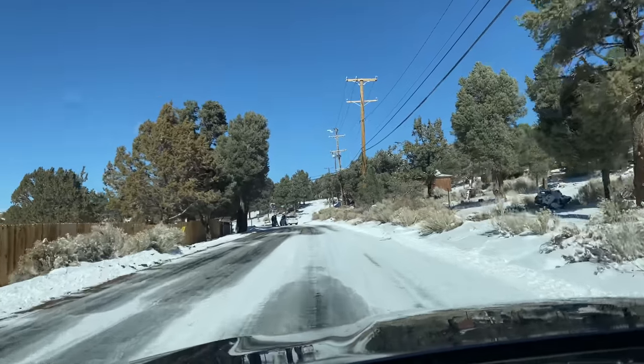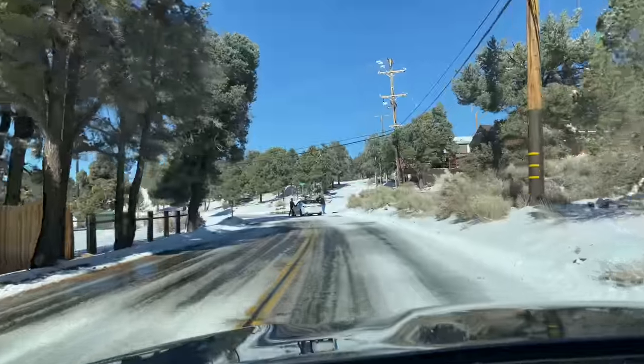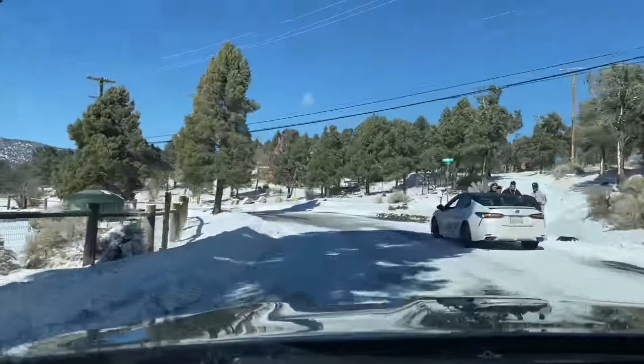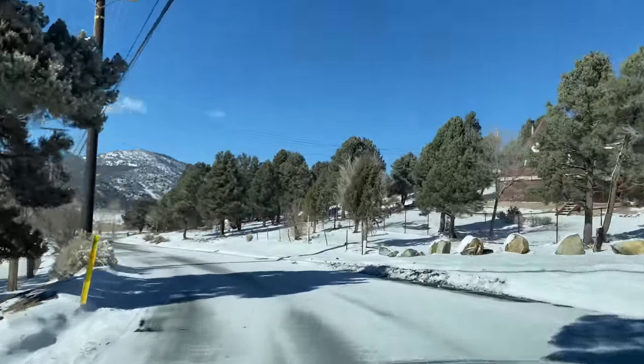Chains or taking off their chains, right in the middle of the road.